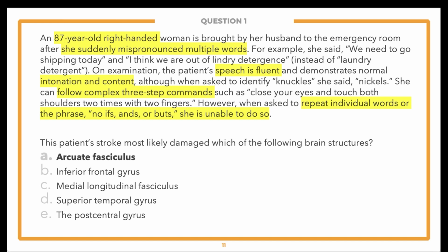The other options here, inferior frontal gyrus, again, that is the Broca's aphasia, so that's non-fluent speech. Medial longitudinal fasciculus, that's not the eyes, right? So that's a whole different topic here.